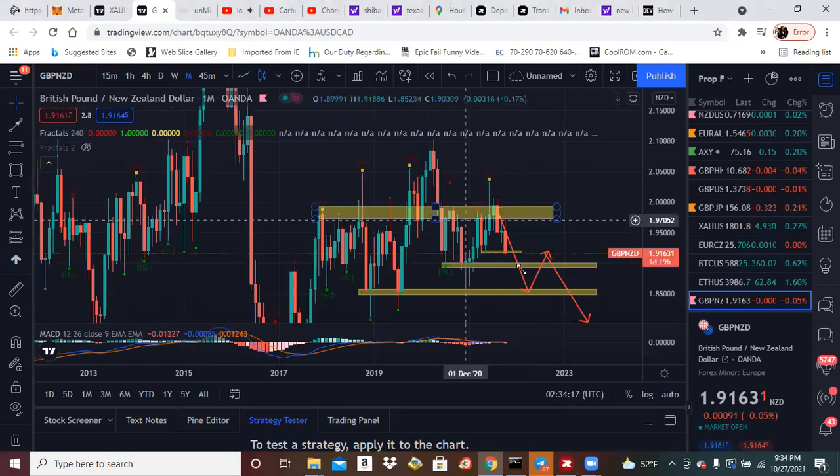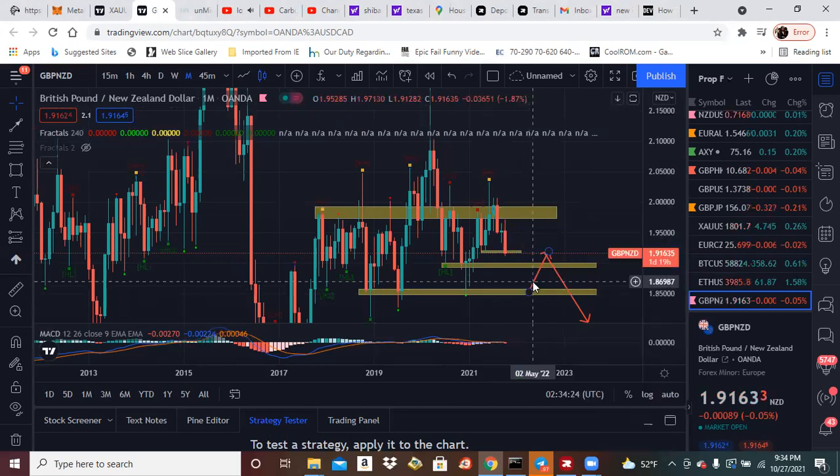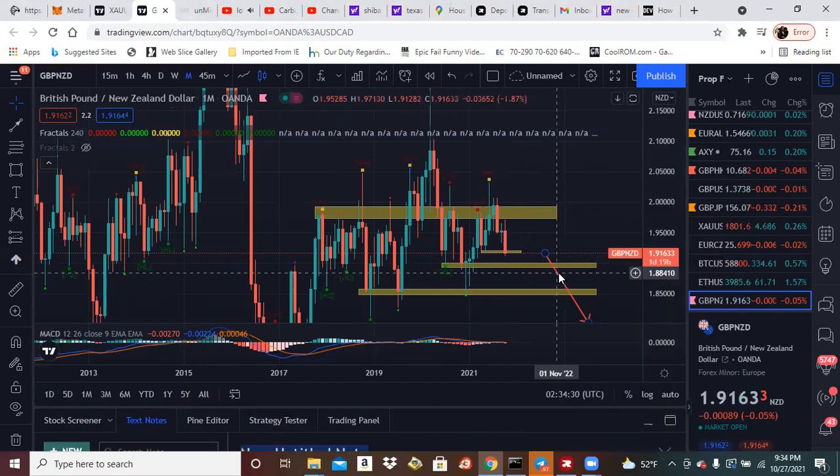I really wouldn't. If GBP New Zealand's doing this, GBP might follow suit. I ain't gonna lie to you. Might follow suit. So yeah, this is due for a lower low. Look at this big monthly full candle, barely got a wick. This is some strong bearish pressure to keep going down and at least touch this or something. I feel like this is gone on the monthly.